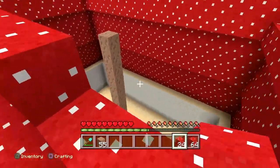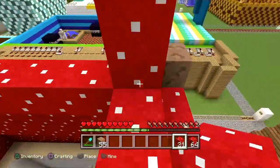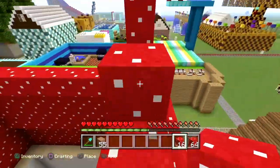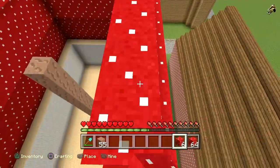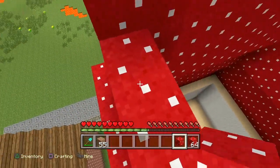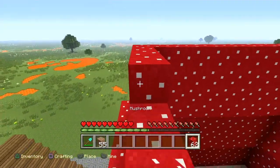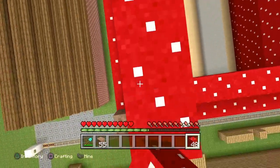And let's rotate around. 2, 3, 4. Yeah, we have enough to finish this one here. And then we'll have to get some more mushroom tops. It's going to be a pretty tall roof. There we go. Last 64. But look how much we conquered.